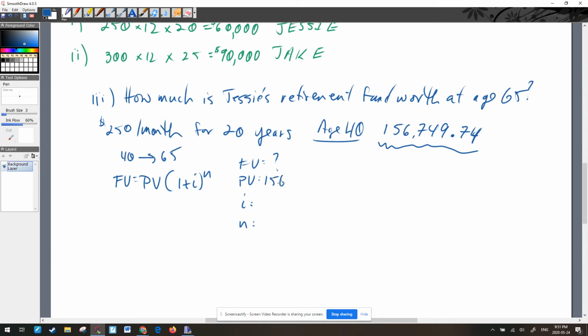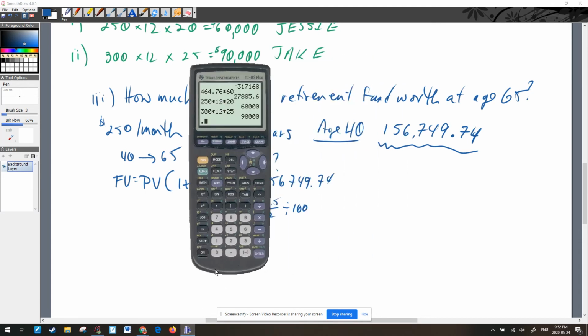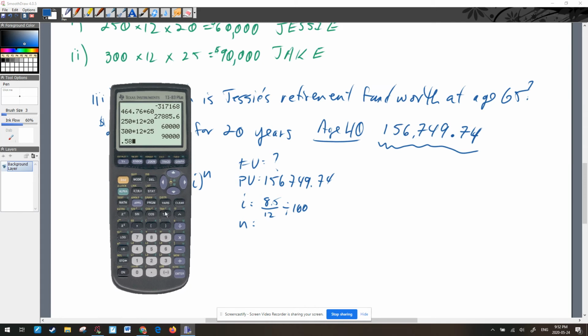So $156,749.74. And the interest rate is 8.5. But then we have to divide it by 12 because it's monthly, and then divide it by 100 because, well, it's got to be a decimal. So I'm going to grab a calculator. I can't do that in my head. It's not going to be a very nice number, and I apologize for that, but it is what it is. So 8.5 divided by 12 divided by 100.